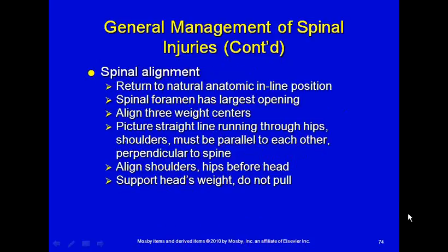Spinal alignment refers to returning them to a natural anatomic inline position, and it's safe to do that unless the patient experiences pain upon movement.